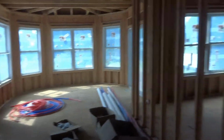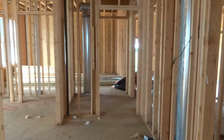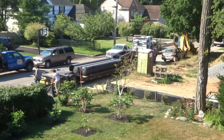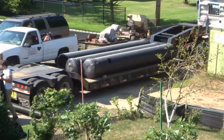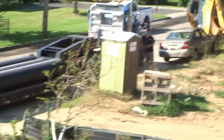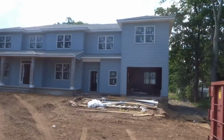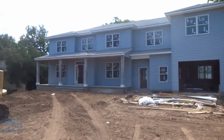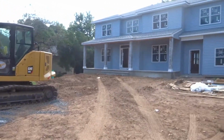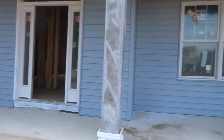Still putting in plumbing. I don't really see any electrical work though. Now all the trucks are here and they're bringing in this pipe for their drainage. And it's going to go back there somewhere behind that bush. Well, they've been doing work here at the house. Ed's been back, Bill. He's been moving dirt. Put up these porch columns today.